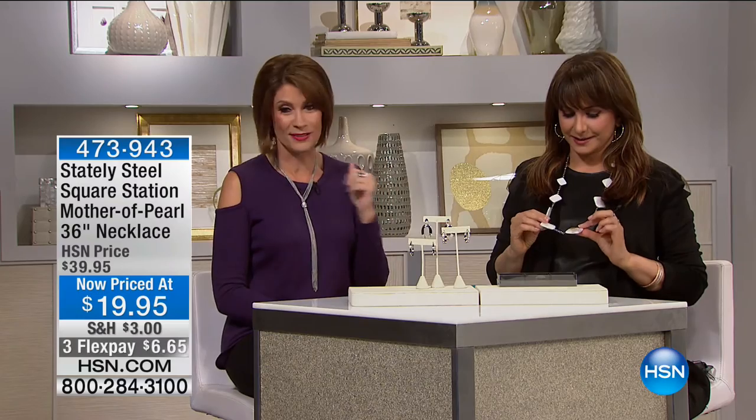So funny. I mean, literally, we're talking. It's like, I want that one. I know, I want that. And with Stately Steel, you really can afford to have both of them. Such an affordable line. Look at this. This is what Stately Steel does so beautifully.